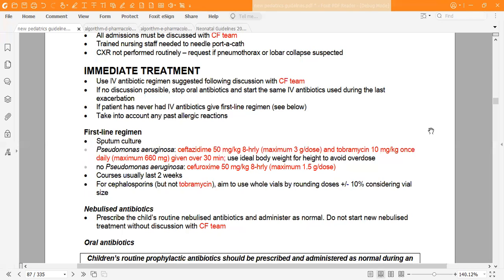This child came to you with an exacerbation. He is very unwell with low oxygen saturation, he's getting worse, he's unstable, he keeps coughing and producing sputum, with tummy pain. You have to make sure he has an IV cannula in situ. Call for the trained nursing staff to insert a portacath if he doesn't have one beforehand. You start him on IV antibiotics after discussion with the CF team. If there's no chance to have a discussion at that time, switch the oral antibiotic to IV according to the last exacerbation antibiotic choice. That's what you have to do.